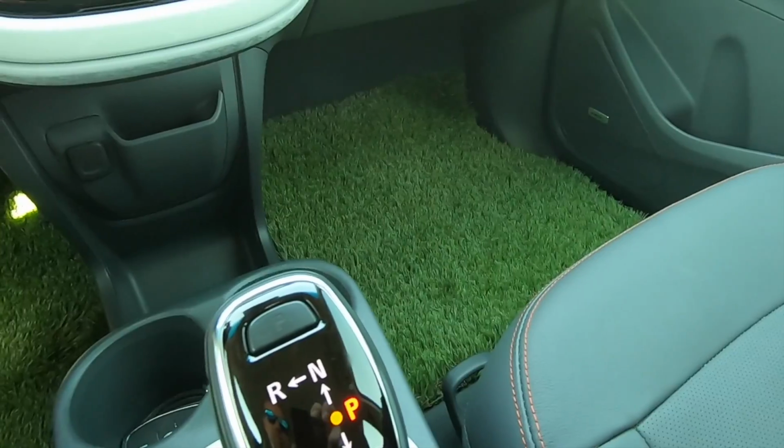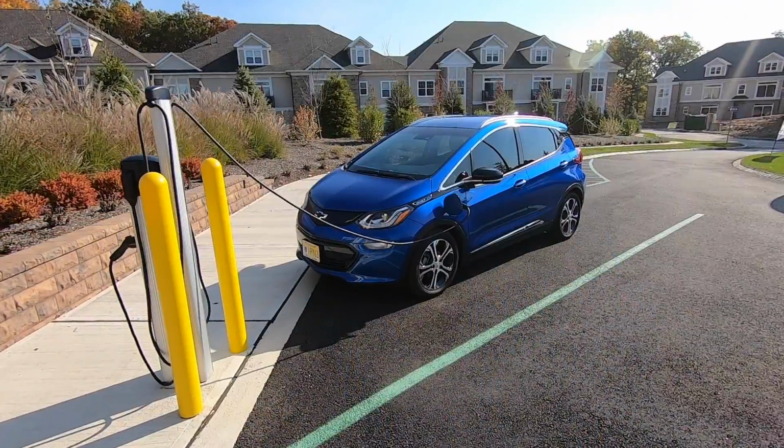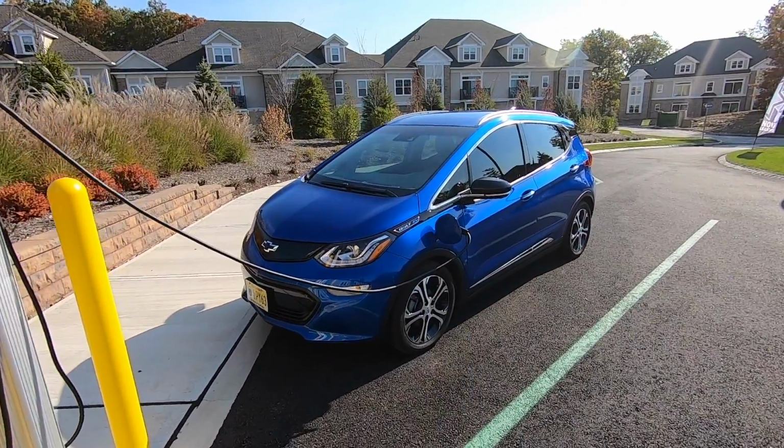If you noticed in this video, I have some really nice green grass carpeted floor mats. Those were actually made by yours truly. That was a little gift and a little surprise for my wife. You know, she's about the environment, as we both are, which if we can do our part and drive an electric car, which helps lower carbon emissions, not only are we helping out, but we're having fun doing it.